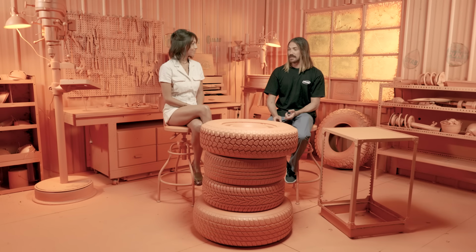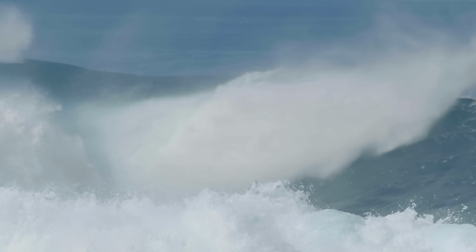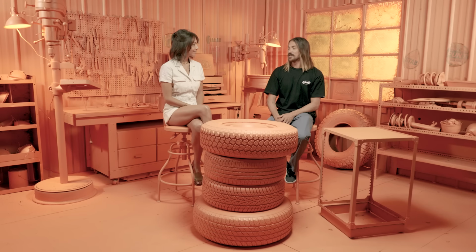Yeah, definitely. I mean, saw some crazy rides from all the boys and girls over here, kind of getting warmed up for the Triple Crown and the Backdoor Shootout that's coming up. Definitely tripping on that Joey Johnson ride. I think everyone was. Yeah, Leo Fioravanti's ride at Pipe was pretty insane. Yeah, I mean, it's always hard to watch waves like that, but I'm, you know, back now and stoked to get amongst it.